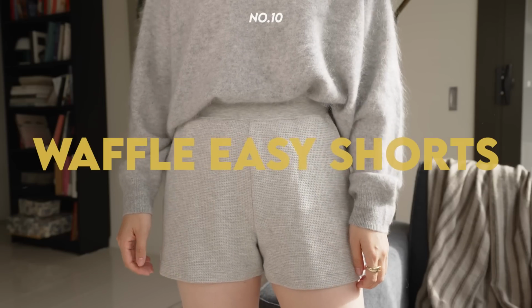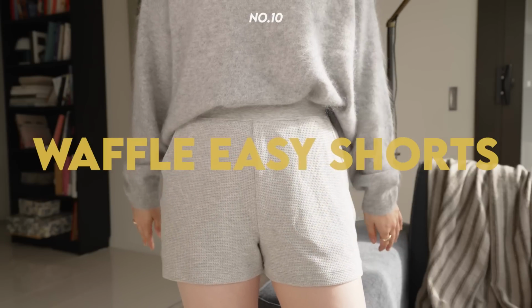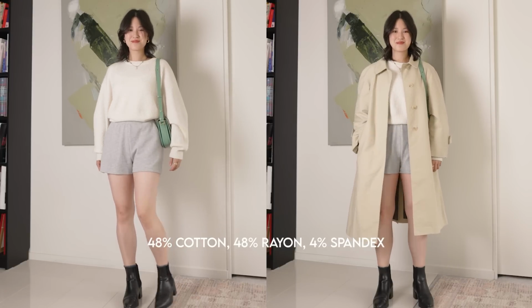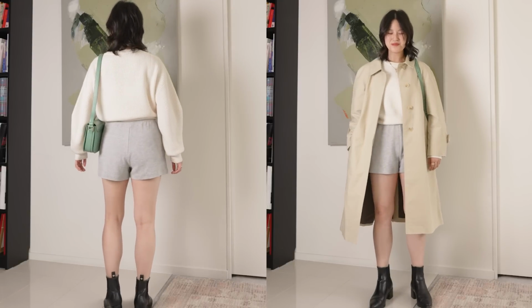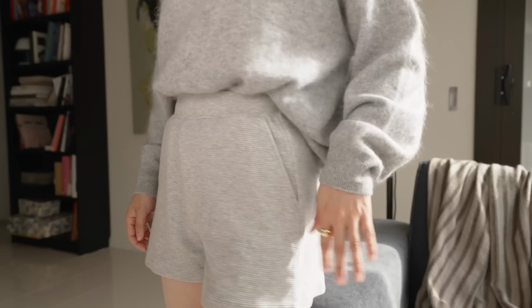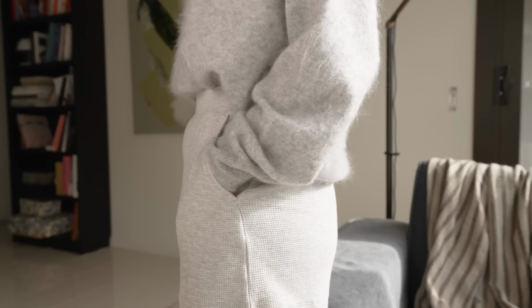The final item in my top 10 are these waffle shorts. If you've been to UNIQLO, you will have definitely seen this waffle texture used in a lot of their pieces. When I saw these shorts, I just really liked the shape of it. I thought they were simple enough that I could either wear them at home or dress them up for a casual day, and it's one of those pieces that I will definitely wear. Like I said before, in spring, summer, my biggest style challenge is adding texture when we can't really layer too much. So this is the fabric that will bring a bit of texture to my outfits.